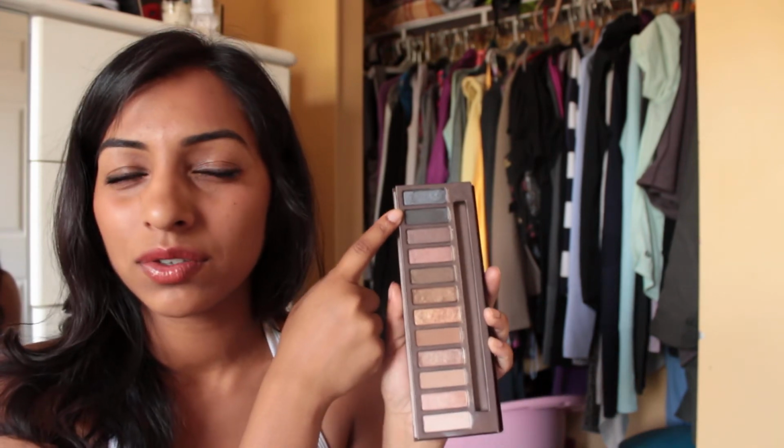And the last palette I have, which should be no surprise because this palette is talked about a lot, is the original Naked palette. I do have the Naked 2 palette and the Naked Basics palette, but this one is by far my favorite. This one has the warmer colors to it, which work better for my skin, and on the whole, this palette just works better for me, and they're colors that I mix every day.